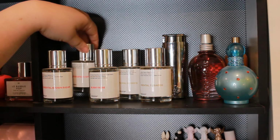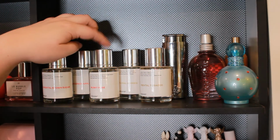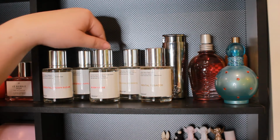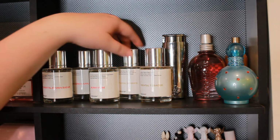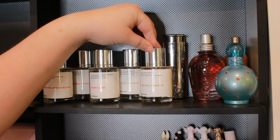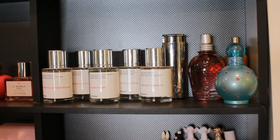This one is called Citrus Green Apple. Oh, it smells so good. Musky Rose. This one is a dupe of Narciso Rodriguez for her. I love that perfume so much. It's so expensive. I've only had samples of it, but it smells really similar. And then this one is called Floral Berries, and the last one I have is called Oriental Tobacco. Again, this one has been renamed to not include the word Oriental.